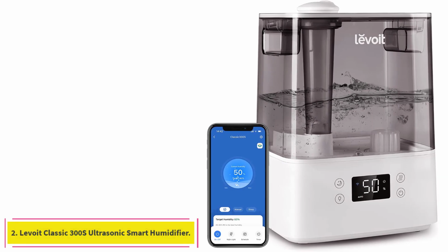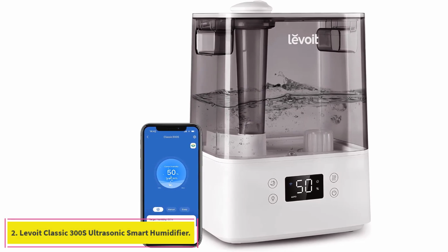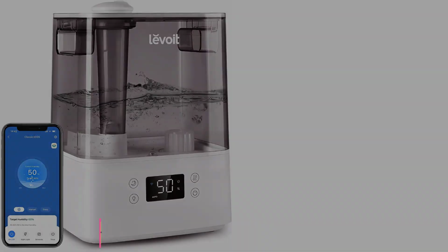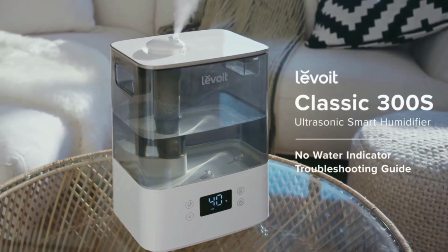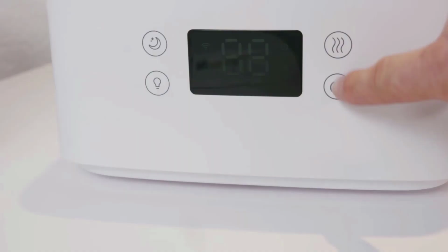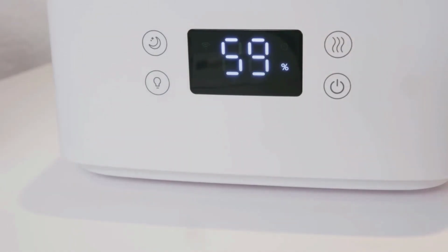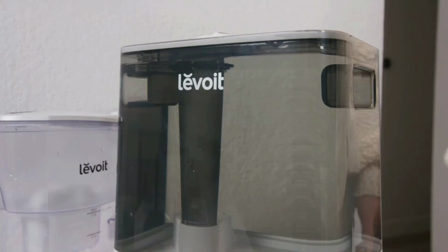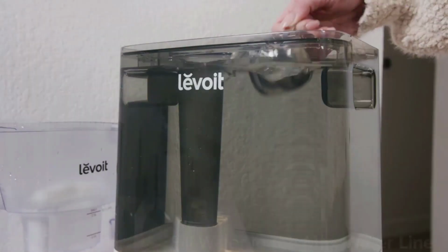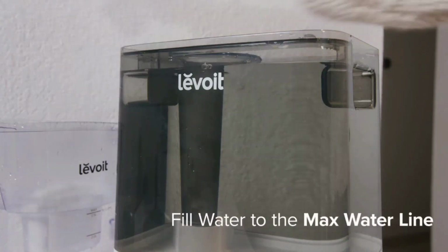At number 2. Levoit Classic 300S Ultrasonic Smart Humidifier. The Levoit Classic 300S Ultrasonic Smart Humidifier performed nearly identical to our top pick in our tests and has a lot of the same features as well, including a top-filling tank that holds 1.5 gallons of water, and smart home capabilities that help prevent it from over-humidifying the room like other ultrasonic models do.